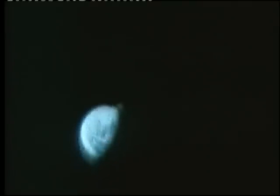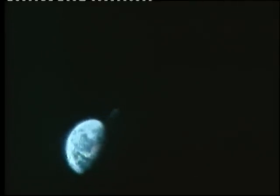Right now we cannot see the moon even though it is rapidly accelerating towards us. We can't see the sun right now, Charlie. Roger, we're not in the right attitude to see it.